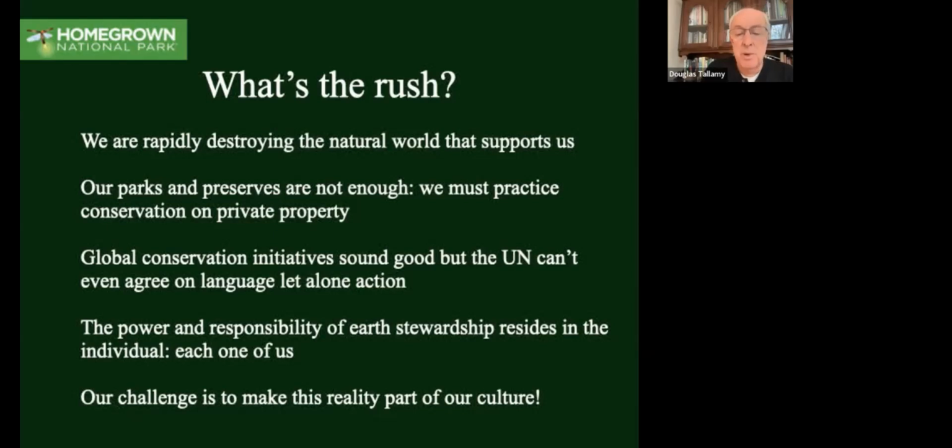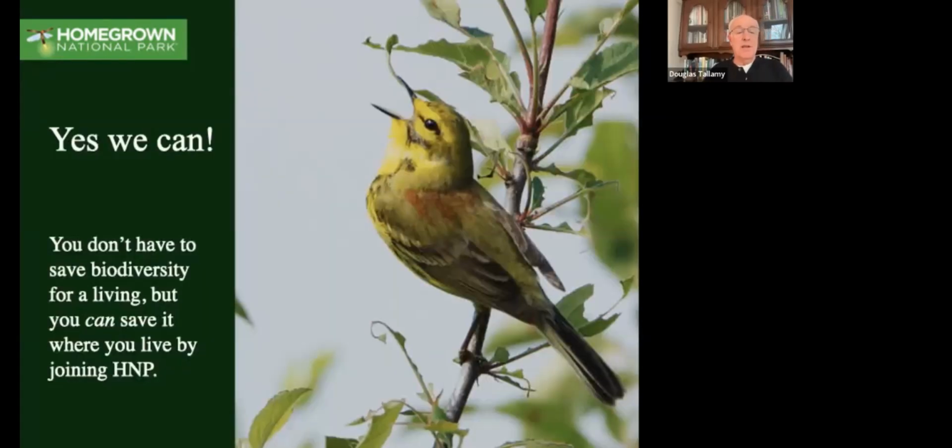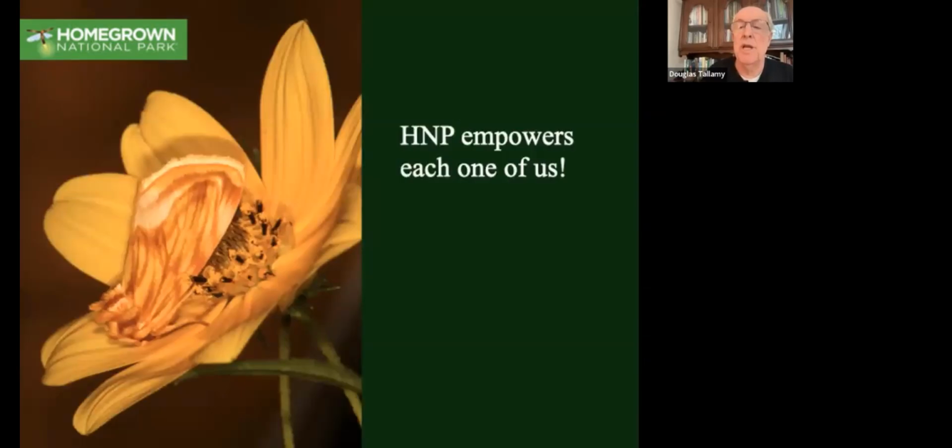So the power and responsibility of Earth stewardship really resides in the individual, each one of us. That's a new message to most of the people on the planet. Our challenge is to make this a reality, to make it part of our culture. Can we do it? I think we can. We don't have to save biodiversity for a living, but we can save it where we live. And if we're doing that, we certainly need to join Homegrown National Park. It empowers each one of us.